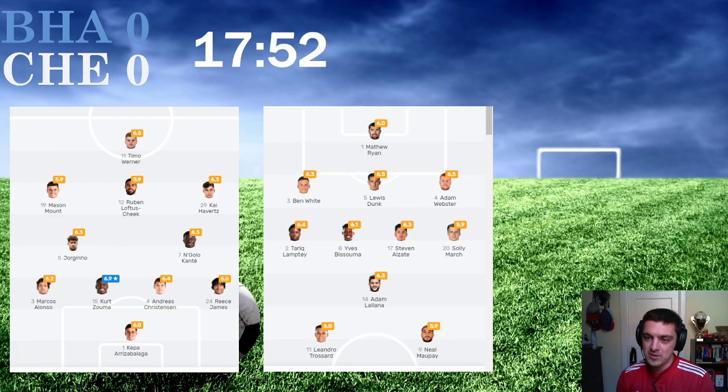Meanwhile, this one has dribbled into Chelsea's back line. It'll be collected by Zouma. Jorginho under some pressure from Lallana here. Will try to find an escape pass to Havertz. It goes all the way up the field towards Ruben Loftus-Cheek, who is shoved unceremoniously to the ground by Ben White there. Will be a free kick to Chelsea here as we take over 18 minutes on the clock.